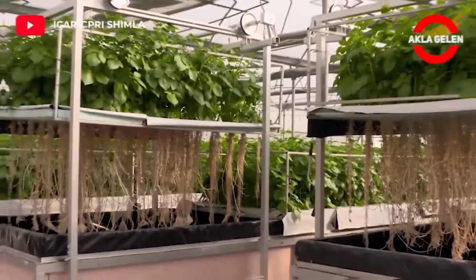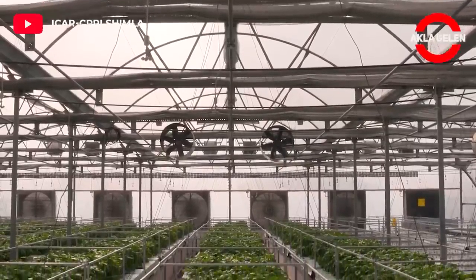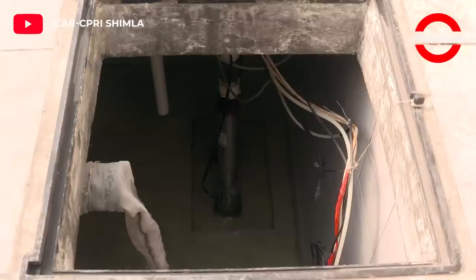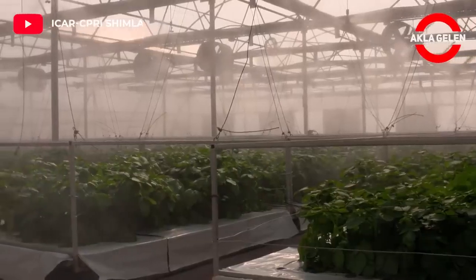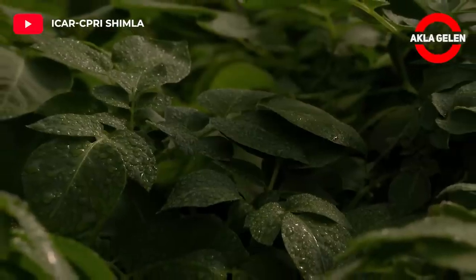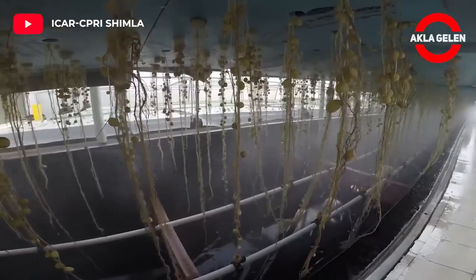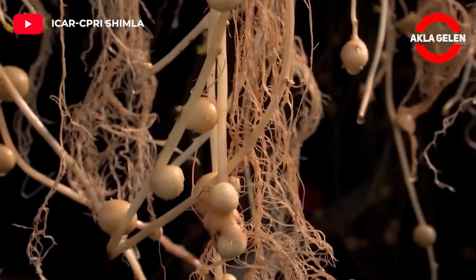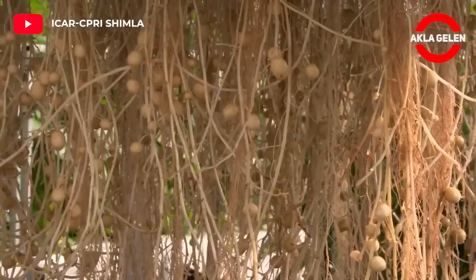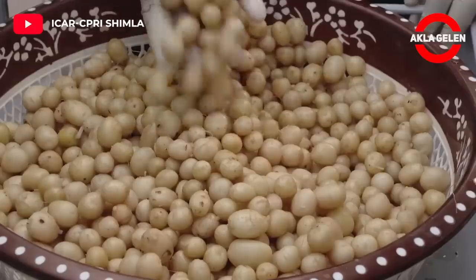Aeroponic potato production is a system that is generally applied in the form of fogging in an environment without light. Aeroponic potato production is said to be much more advantageous in some ways compared to classical methods. Also, this potato can become very popular because it can be produced every day of the year.